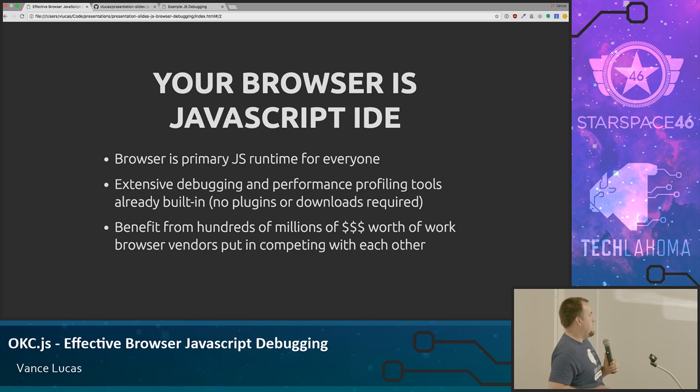And because of that, a lot of top tech companies in the world have been pouring millions of dollars into JavaScript and making it faster and improving performance and debuggability. So the end result of that is basically everyone gets to benefit from all of that work. So you get to benefit from the $100 million Google probably spent over the last 5 years on Chrome, making V8, making JavaScript faster, stuff like that.